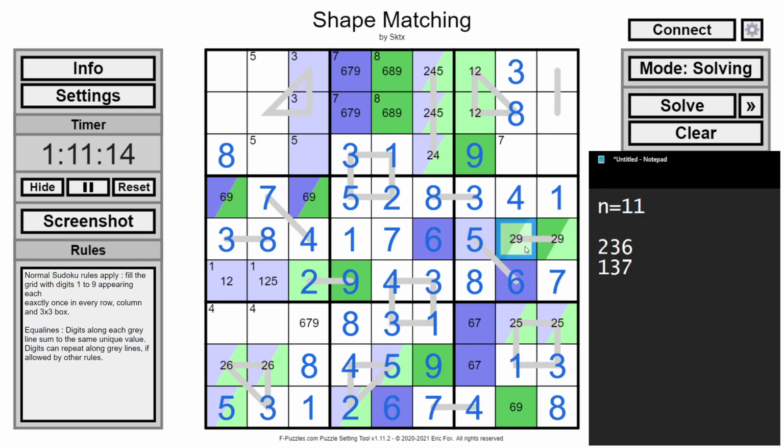This can't be the dark green, so this must be 2. Actually, this is just a 9. Whoops, I always do that backwards the first time. Which makes this a 2, 5, which makes it like this. This is a 7. This must be a 5-6.